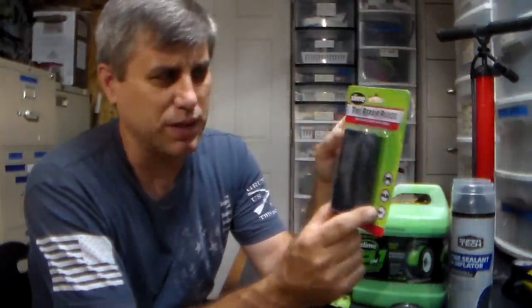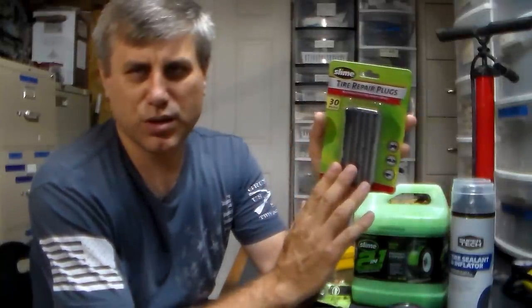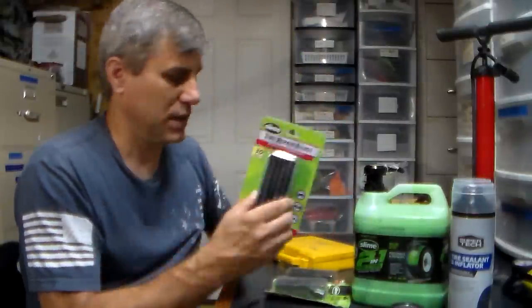Now, if you're going to buy the plugs and you get them in a 30-pack, don't store these in your car. I have for years and years and years, but only store what you need in your vehicle. You know, 10 or 15 is fine. Don't store a couple 30 packs in there because the heat will stick them together a little bit. They're still 100% usable. They're just a little bit more work to get them out.